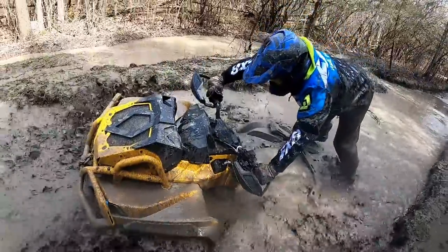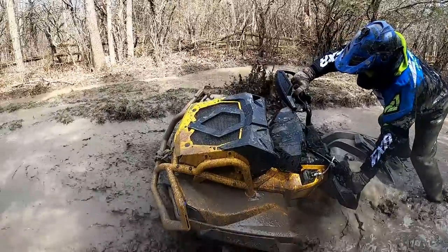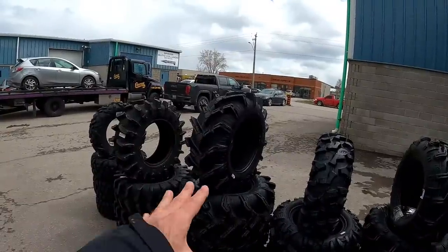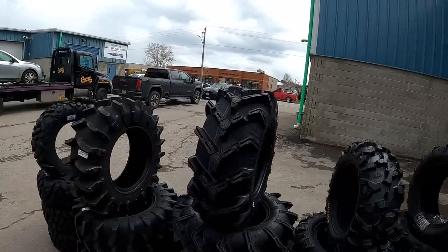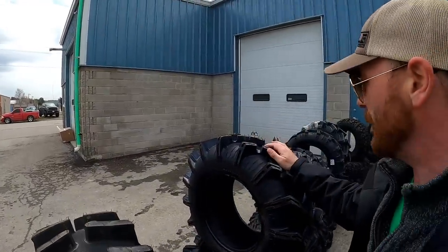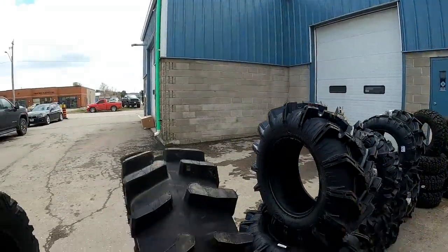Nice and easy. There she goes. Some vibration to the ride, and they are a little bit heavier. A great all-round tire at everything, but amazing in each area, no. But yeah, a great all-round tire, the ITP Cryptid. Obviously, Can-Am put them on the XMRs for a reason, right? So, a little bit heavier though.